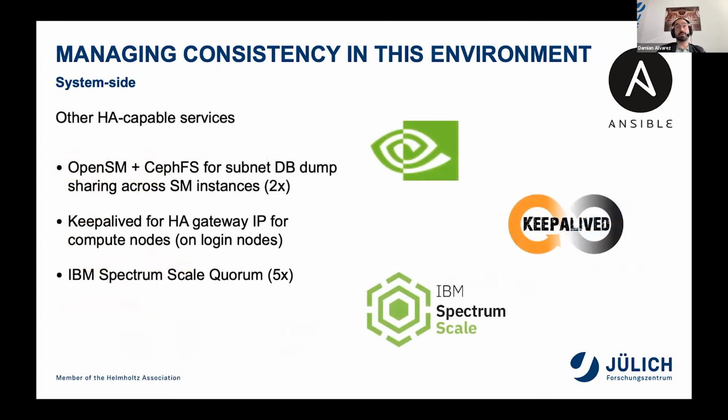Good. Then we have the HA capable services that are natively capable of HA, the subnet manager, of course. We use that together with CephFS. So the active subnet manager is dumping its database to a shared file. So when the passive one takes over, it can read that state directly and doesn't have to go through the phase of client re-registration that can sometimes have a nasty effect on the IP over InfiniBand network. We use Keepalived for gatewaying between the compute and the internet over the login nodes. And we have, of course, Spectrum Scale, which is on its own HA capable.